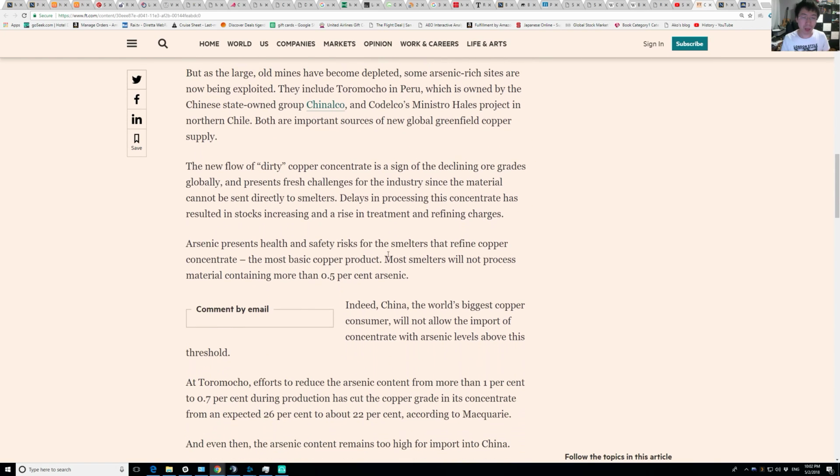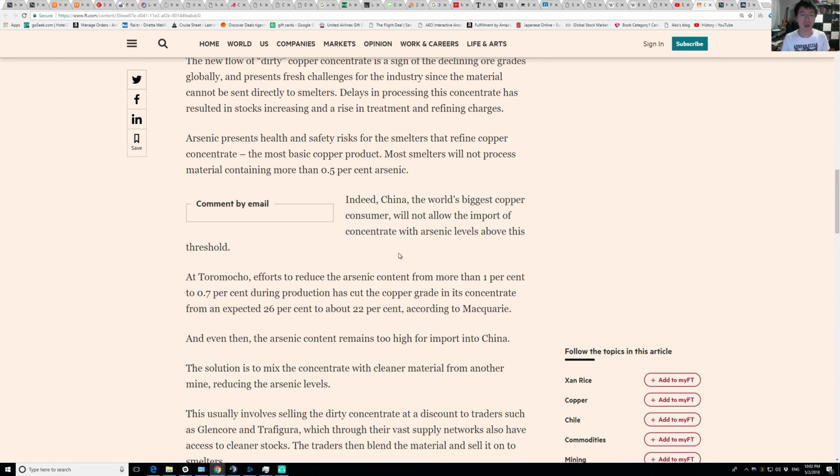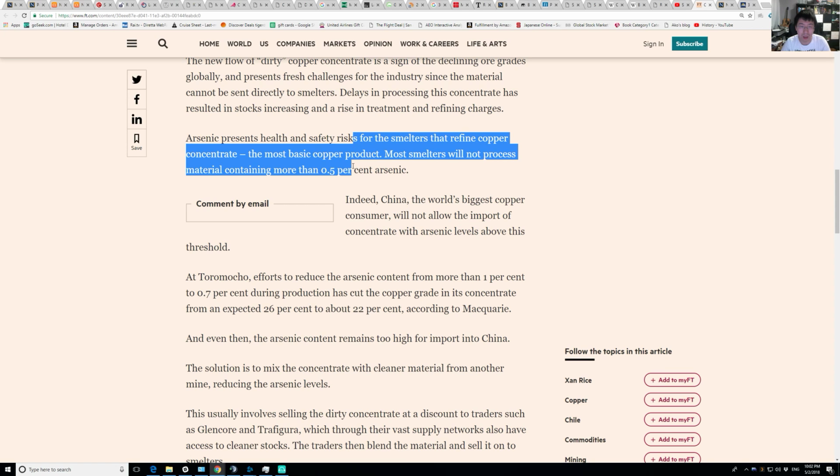So people have to pay a penalty for that. And it also says most smelters will not process material containing more than 0.5% arsenic. Okay, so essentially there needs to be some kind of down blending. If your material has a high arsenic percent, you have to downgrade it.